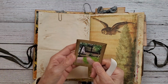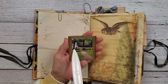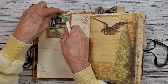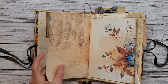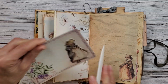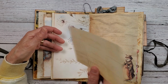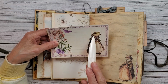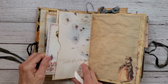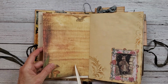This here is from Daphne's. This is a really pretty barn in a nature setting with the fencing and the dirt path. So I made a little journaling card from that. This here is a pocket, and I just went over to my stash. I have some real pretty blank journaling cards, and I just added a mama frog there. And I added a little fox here to give this page a little oomph.